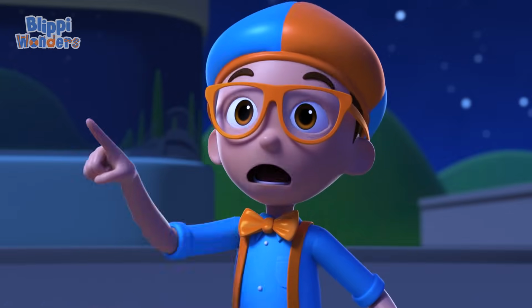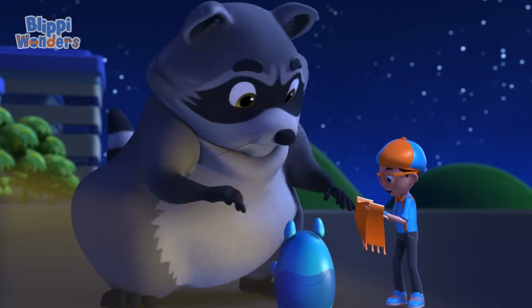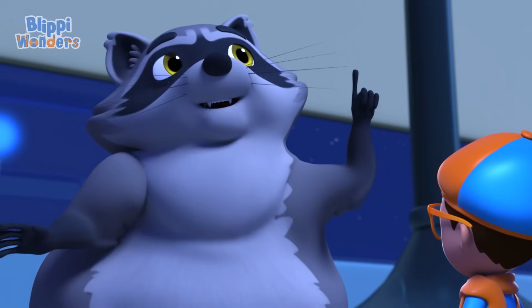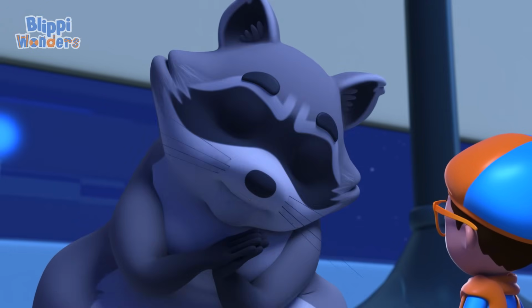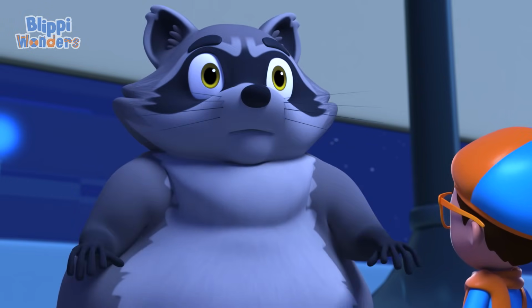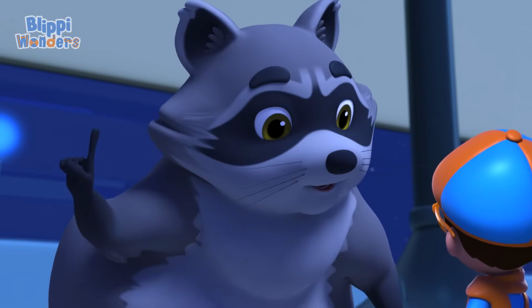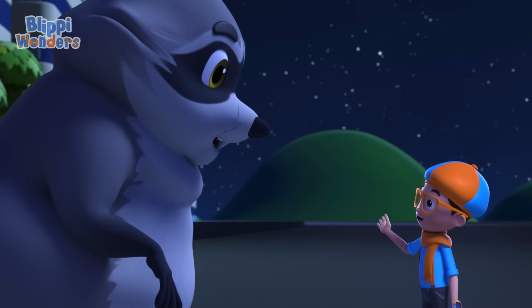Whoa! Look out! It's okay, Blippi! Look! Oh, thanks, Rita? That's another great thing about being nocturnal. A lot of the animals that want to chase me are asleep. I like it better with less unfriendly predators around. Something smells good. Let's go! To the Blippi-mobile. This time, I'll drive.